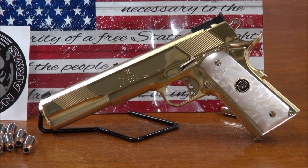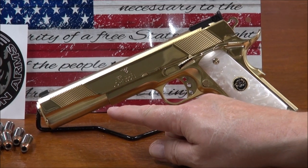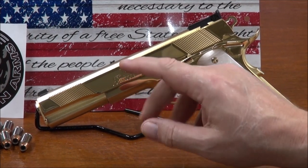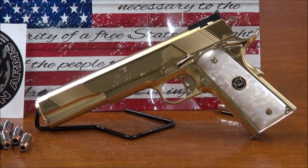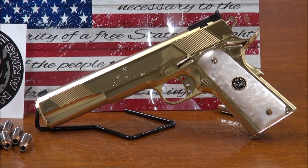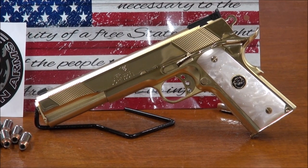Ballpark of $1,750 in this configuration, which I think is very reasonable without the porting. But if you want to port it, it's maybe, I think, $1,825, only $75 more, if you can even get it. Or wait another 8 months or a year to get it in that configuration. I tell you, after this video airs, I don't know, it's going to be hard to find. So you're going to have to do what you've got to do to get one.